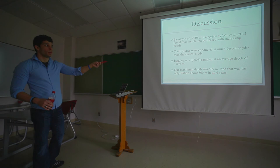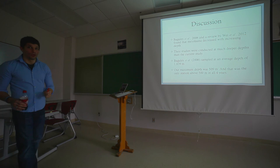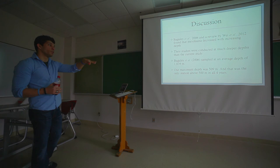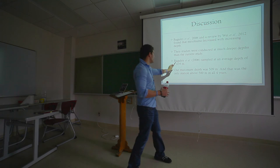In the Bagley study from '06, the average depth of a sample was 1,800 meters, compared to our average depth of about 200 to 250. So there is a huge difference as far as where they sampled depth-wise and where we sampled. We sampled on the slope and on the shelf, where they sampled deeper into the Gulf. So their average depth outstrips ours. That's their maximum depth, and that's their average depth. So that was definitely a big difference as far as depth was concerned.